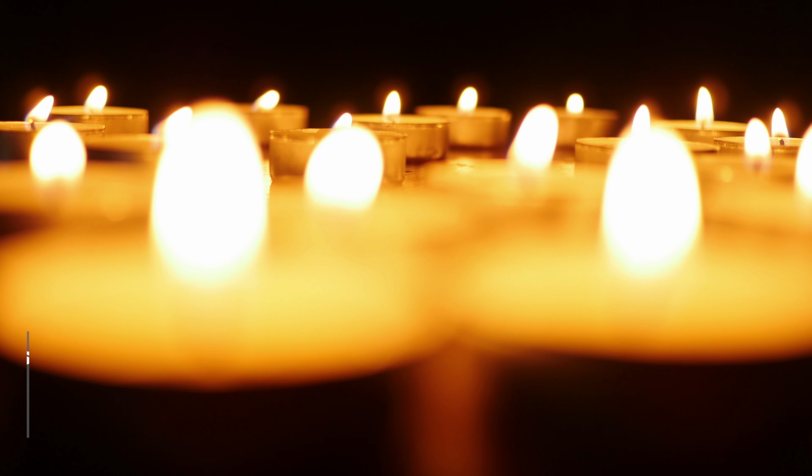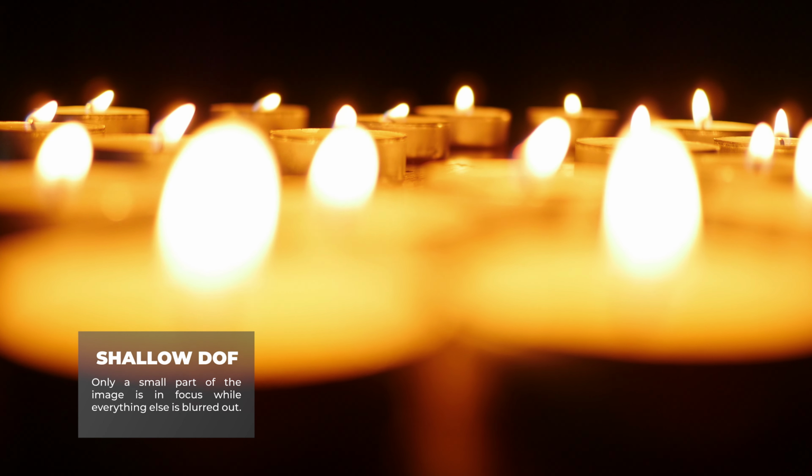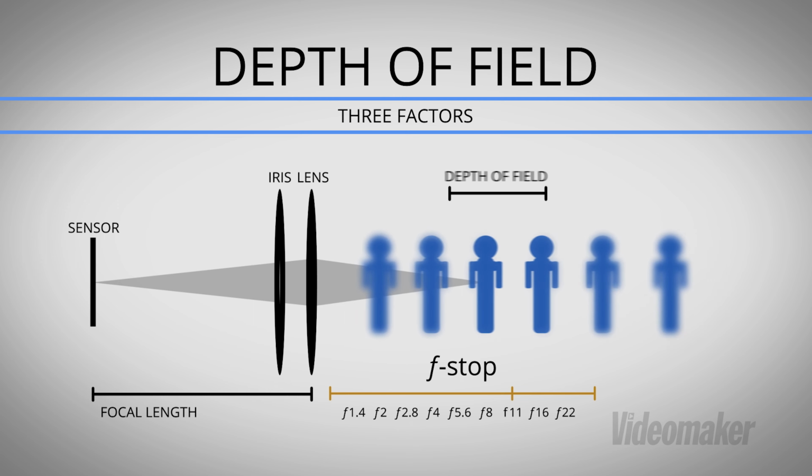A close-up shot with a shallow depth of field creates a sense of intimacy and focuses on the interviewee's facial expressions. A shallow depth of field means that only a small part of the image is in focus, while everything else is blurred out. This can make your interviewee stand out from the background and draw attention to the eyes and mouth. A close-up shot can be great for capturing emotions, feelings, or opinions. See our video on depth of field to learn how to achieve this look.